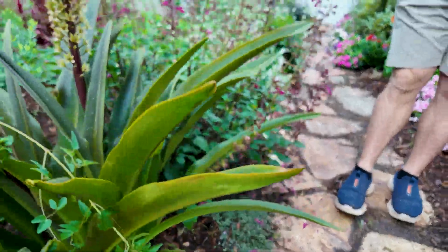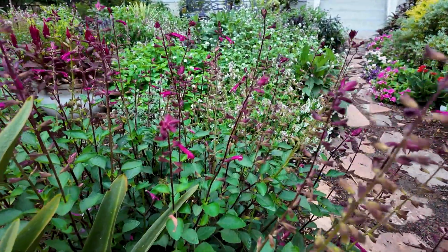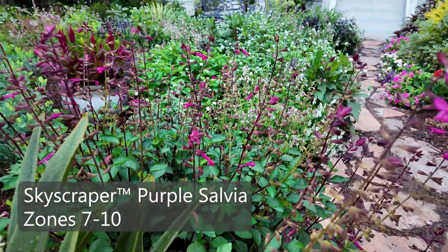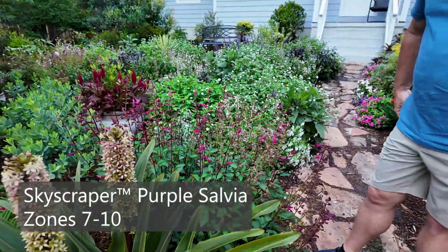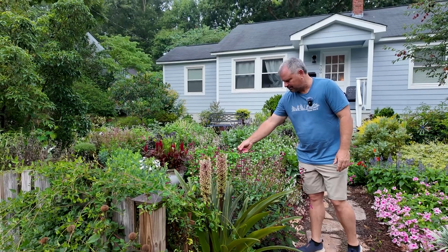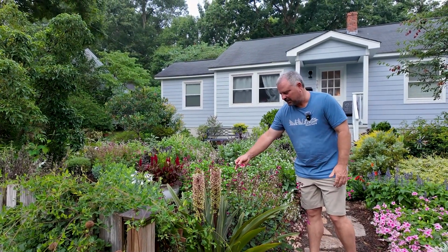Up above that, there's another one of these skyscraper salvia. This is skyscraper purple. We have pink on the other side. If you watched the first video in this tour, that one was one of the first plants we talked about in that tour. The purple one, while not really all that purple, it's purple-ish.